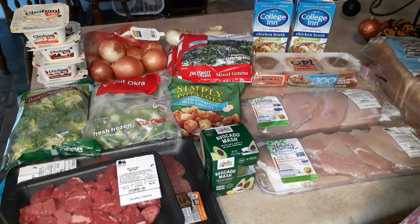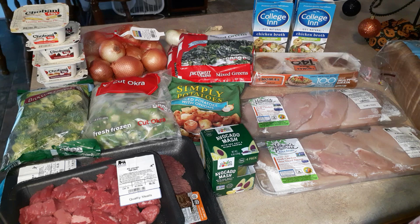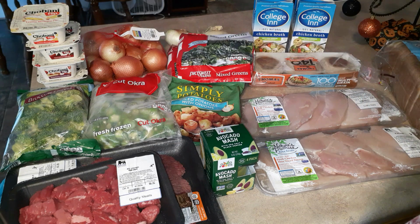And then on the side over here, I just have 2 loaves of white bread. Those are for our party. And these are not Krispy Kreme because I'm doing more with them than just setting them out as donuts. That's for the party. So that is it for Food Lion.